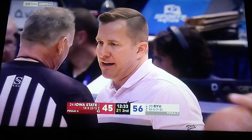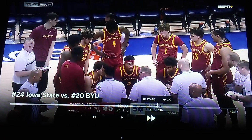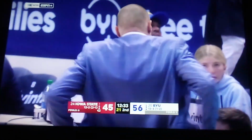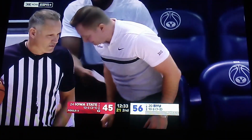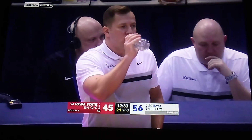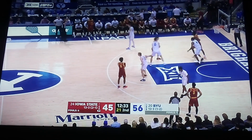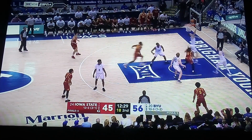Tyrese Halliburton hoping T.J. Otzelberger and the Cyclones can find some late magic here on the road. Iowa State just hasn't been able to turn them over. 6 turnovers the first half, only 2 for Mark Pope's team here in the second. And that's key when you play anybody, especially Iowa State, because much of their offense comes from those live ball turnovers. BYU sees Khalifa's runner in the lane all by himself. And then in transition, BYU is so good at spacing, running to the three-point line, especially when Hall leads a break. He does such a great job of finding his teammates.